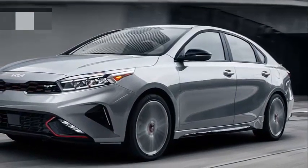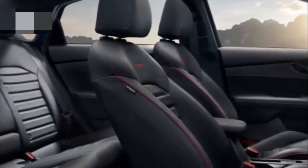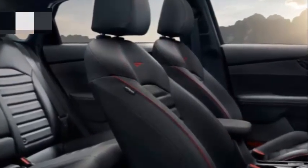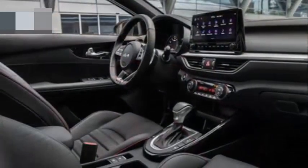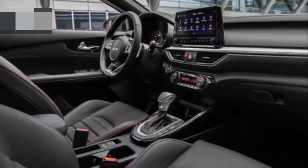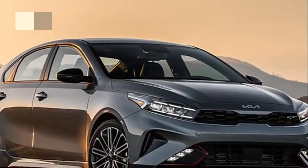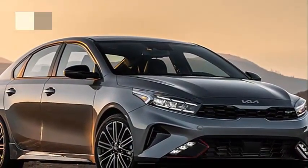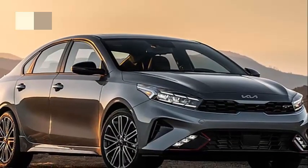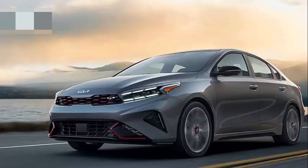The LXS and GT line may use the same power plant, but their extra weight sees these numbers drop to 28/39/32 mpg. Once the stronger turbo four comes into play, the Forte returns 27/35/30 mpg with the auto box and 22/31/26 with the manual. Every model comes with a 14-gallon fuel tank, meaning that maximum travel ranges from 360 to 475 miles.